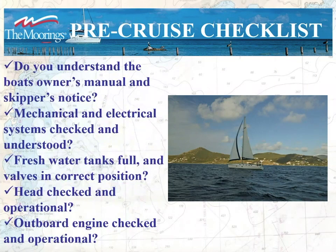Make sure you understand the boat owner's manual and your skipper's notice. An orientation will be given to you about the boat, which will explain the mechanical and technical systems on the boat.